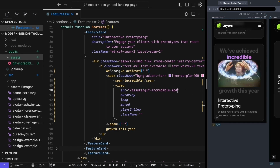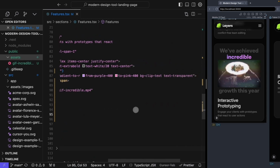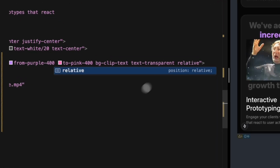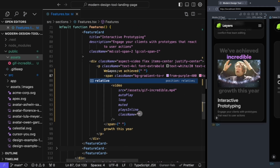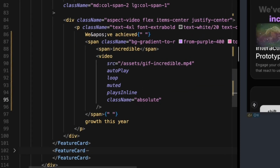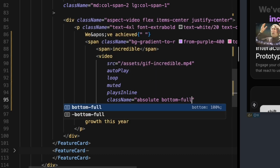Now you can see that it is adding it in, which is great, but of course we don't want it to be that size, and we want it to have a little bit of a border radius and only show up when we hover. So there's a few things we're going to have to take care of. We're going to take care of all of these through our class names here. So the first thing we're going to do is make this span a relative span so that we can have absolute positioning inside of it. And then for our video, we're going to say that it is absolutely positioned. It is going to be 100% from the bottom. So we're going to say bottom full to push it up top.